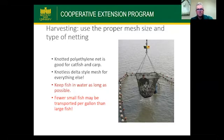But most of our fish species need a knotless net, things such as bluegill and largemouth bass. You don't want to disturb the scales, the slime layers on the fish. So you want to use a soft, what I call a delta style mesh, a knotless netted type of material that will not abrade the fish. So again, using the right nets for the right jobs, for the right harvesting species is really where you want to be with this.